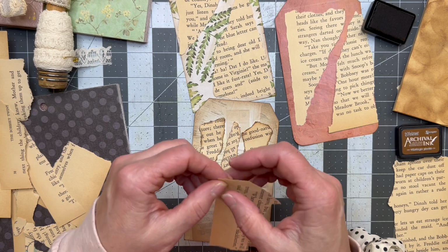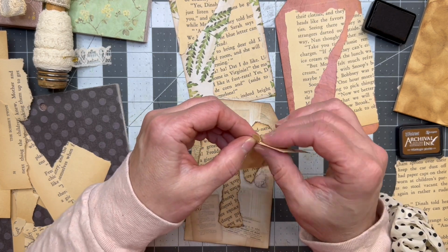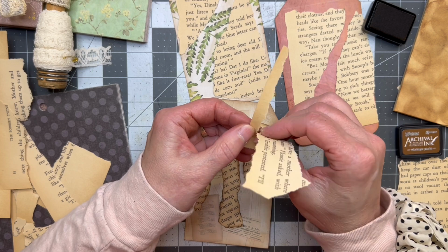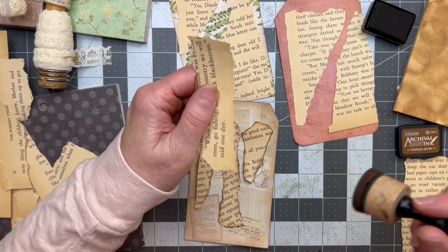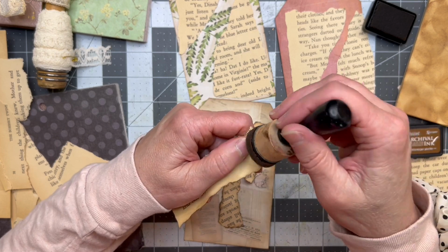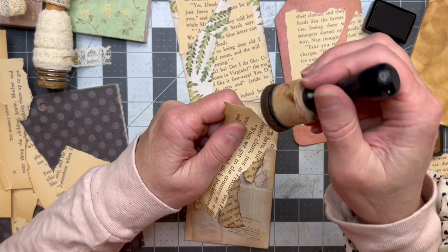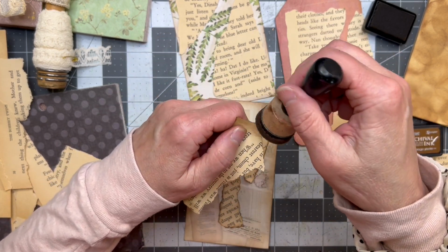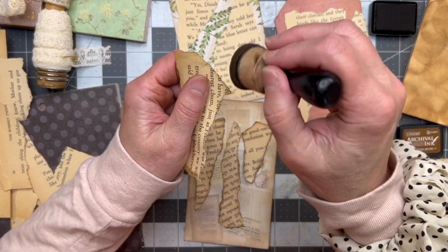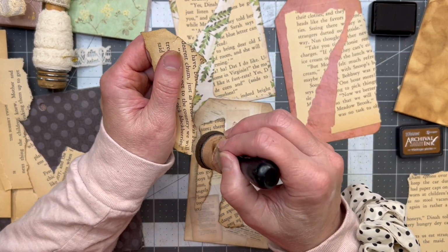I think I might want to go ahead and just tear this right here and see how this fits in there. This might be too big up this way, but we'll see. Don't you know? How does that go? We don't know what we don't know until we know.